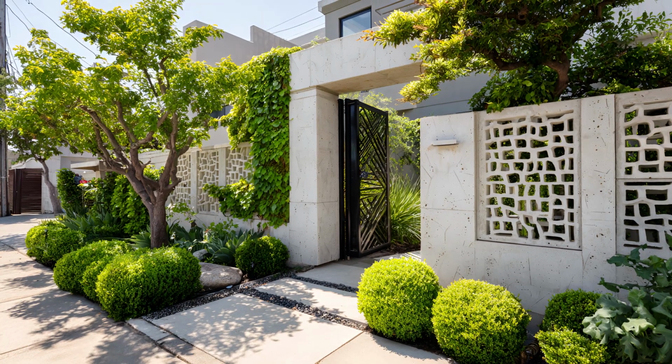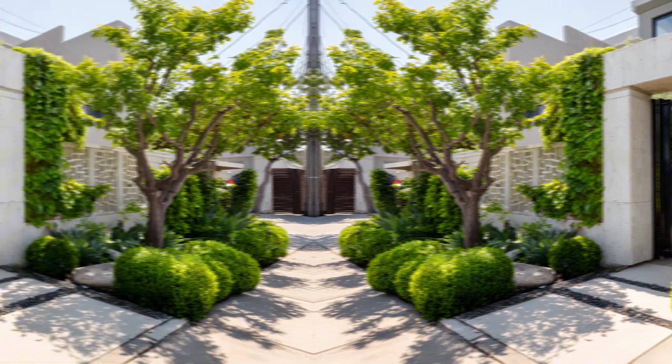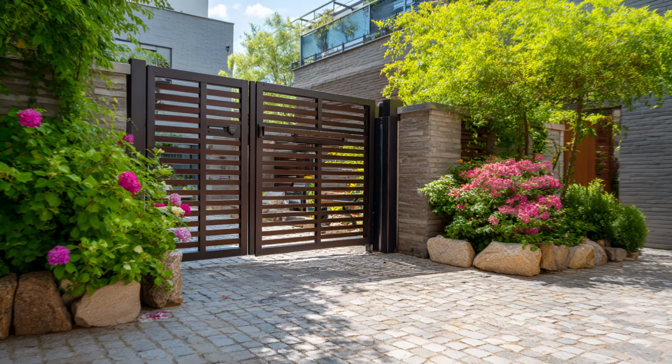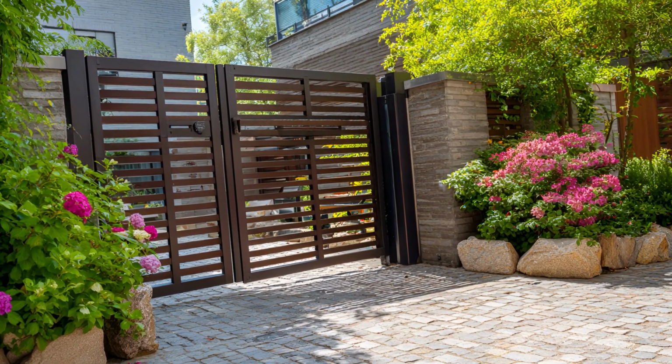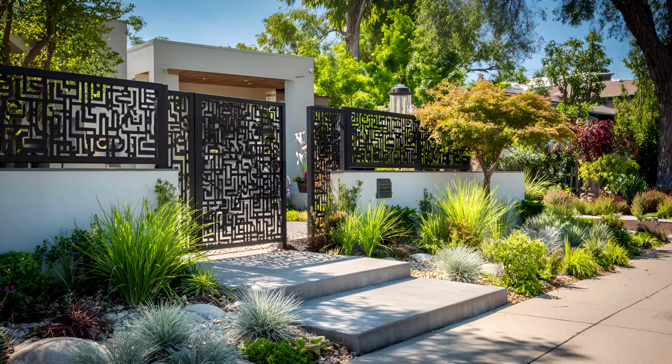One of the strongest themes across all these design trends is the blending of privacy with openness. People want their homes to feel secure, but not fortress-like. This balance is achieved through creative design choices. Gates with partial transparency, such as slatted spacing to allow glimpses without revealing too much, or walls that incorporate natural screens like bamboo or trellises, give both protection and connection. The entrance becomes a transition zone where inside and outside meet gracefully.